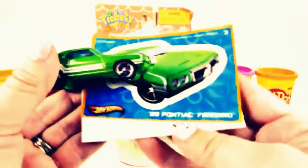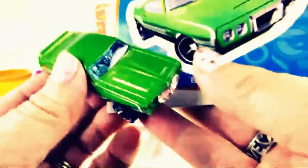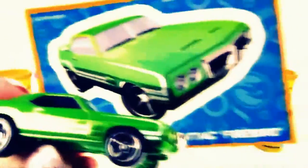Wow, really cool. '69 Pontiac Firebird. Now that is a nice sports car. Wow, look, I love that color. It's like a bright lime green almost. And it came with a cool sticker, yay!